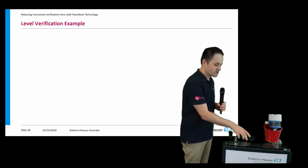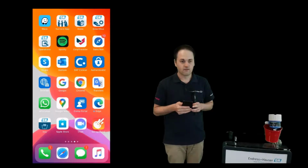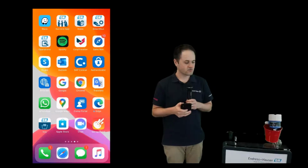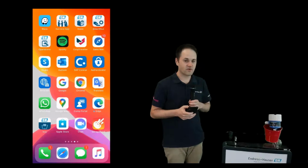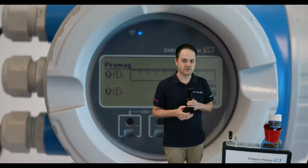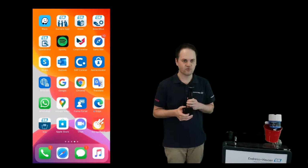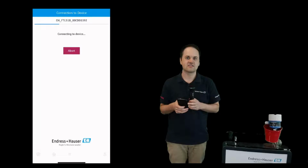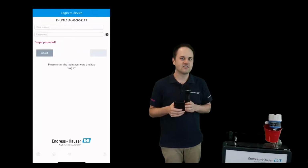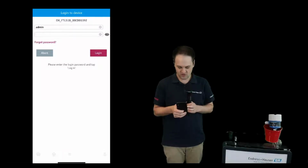And now I just need to use my smartphone with the Smart Blue app installed. All right, cool. So all I have to do now is click on the Smart Blue app. And once I've done that, then I'll be able to connect to the instrument. Okay, so once I've opened my Smart Blue app, awesome, then I can find it here. Now, once I've connected to the device, it'll be quite easy for me to do the heartbeat verification. So I just need to type in the password and the user ID.